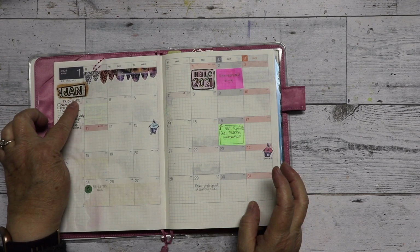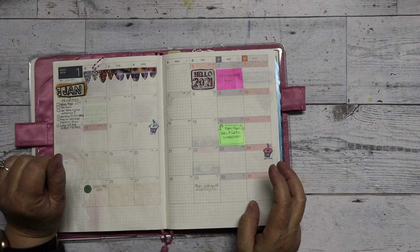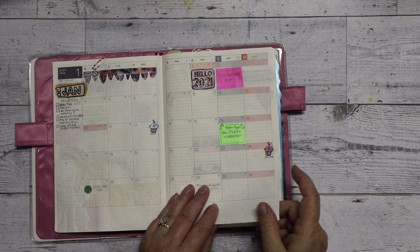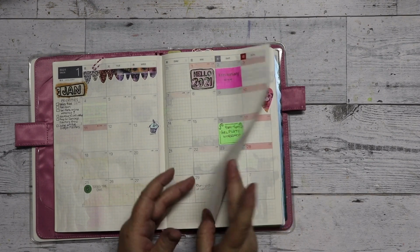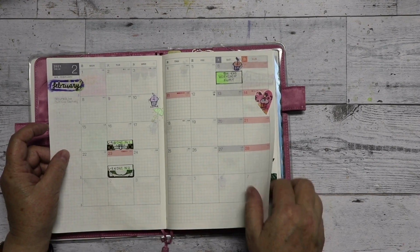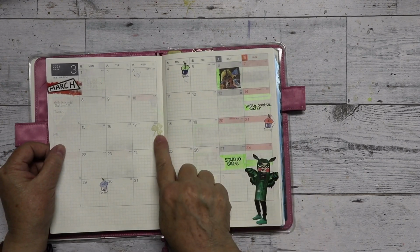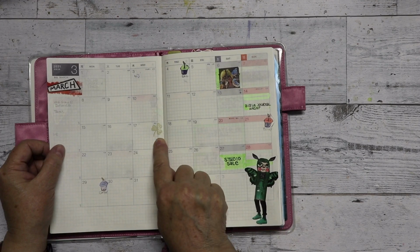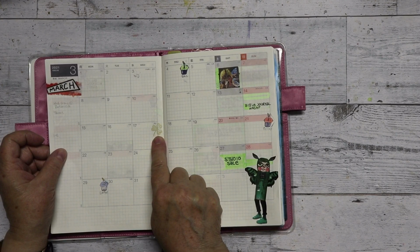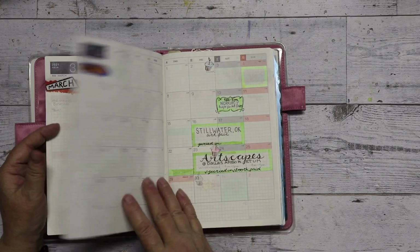stickers here, which are also part of the prompt sheets available to my patrons. This also was a patron sheet. This was a Courtney Diaz cute little, I love this Hello 2021 that she has, and I've used it in a few places. So I've just started adding some things here and there. I've added some other stamps, like I very lightly stamped this for St. Patrick's Day, so it draws my attention to it, but it's light enough that if I want to write over it later, I can.